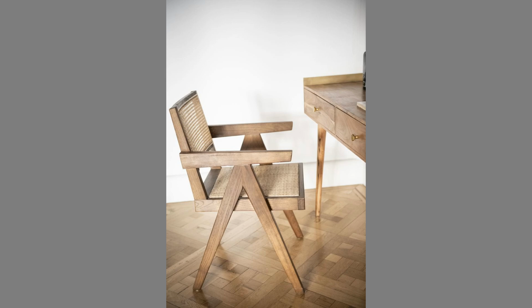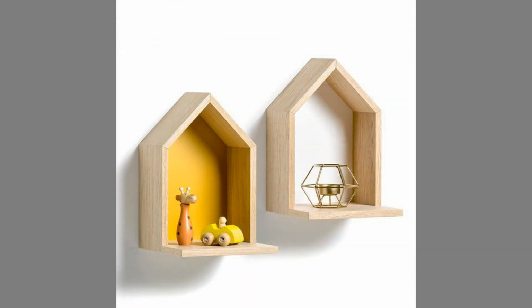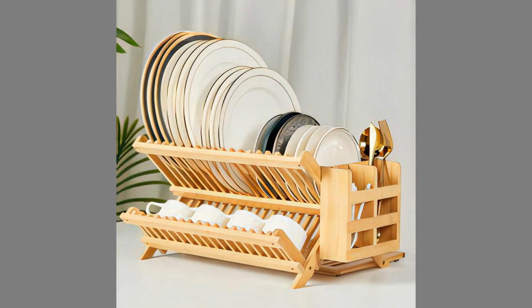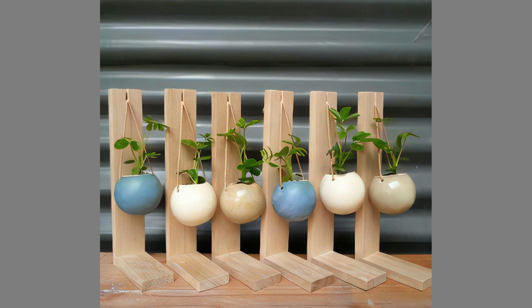As we delve deeper into each project, I'll highlight the tools and techniques used. Understanding why certain tools are essential and how to use them properly will enhance your woodworking skills and ensure safety while you create. By embracing a positive mindset and a spirit of experimentation, you can truly enjoy the process of crafting. Remember, it's not just about selling a product. It's about creating something meaningful and enjoying the art of woodworking.